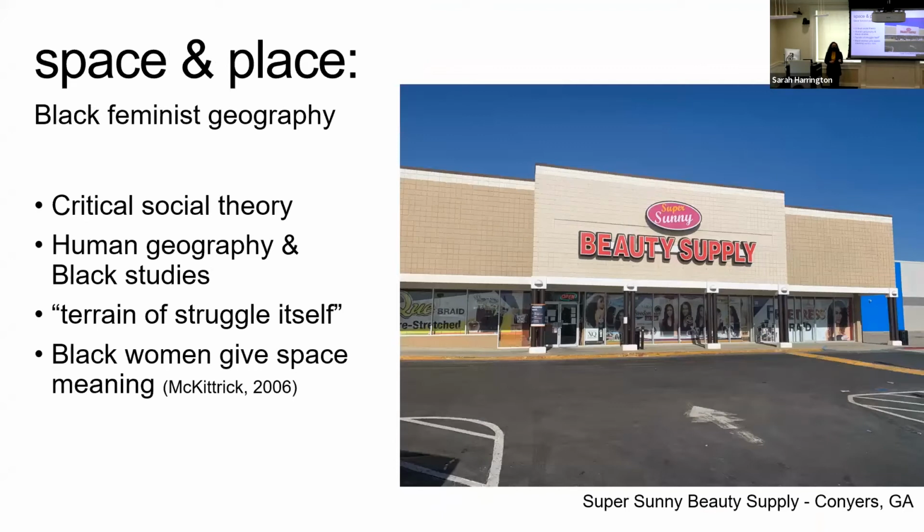The second theory that I used was Black feminist geography, which relates to looking at the beauty supply store as a space and a place. Looking at the image, looking at the beauty supply store as a building is looking at it as a space. So it's in a location, it's a building, we see the outside of it. But once we go inside and we start to look at what people are doing, what this experience means to them, then it becomes a place. So it brings meaning to it.